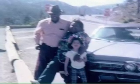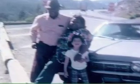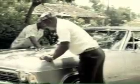Why the 65 Impala? Well, the quick fast answer is because my daddy had one. The story is that my father had one and I wanted it. And he sold it out from under me like most fathers do to kids when they're 3 to 4 years away from driving, but you know, they mark their car. So it was my dream to have one.